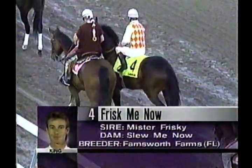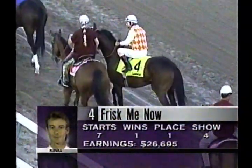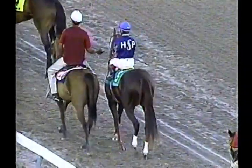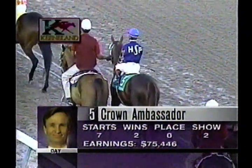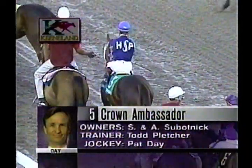Frisk Me Now, the 4 horse. This is the longest price in the field, has been 3rd in the last 4 allowance races he's run in. Eddie King, regular New Jersey rider, is in the irons. 5, Crown Ambassador. This is a Keeneland $195,000 yearling, third in the Spectacular Bid. In his 1997 debut, Hall of Famer Pat Day is the jockey.